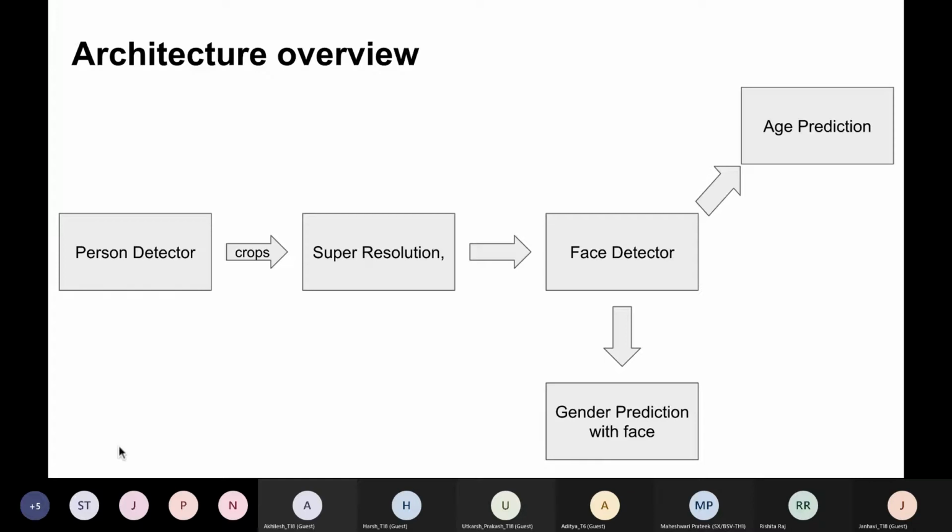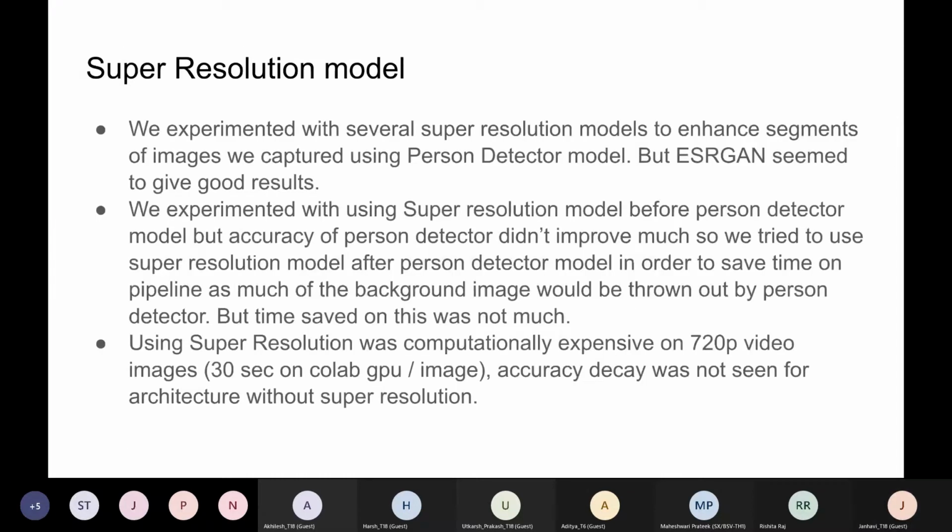Next slide. We experimented with several super resolution models to enhance the segment of the image captured using the person detector, but ESRGAN seemed to give good results. We also experimented with using the super resolution model before the person detector. Our general intuition was that it would be able to capture more people in the image, but that didn't happen.